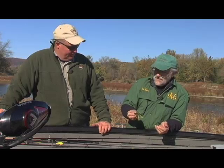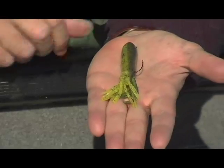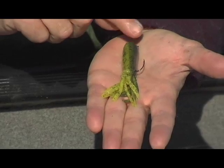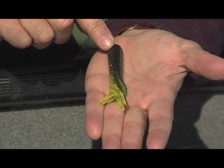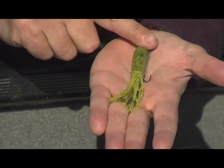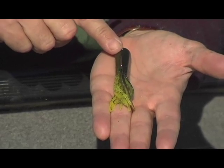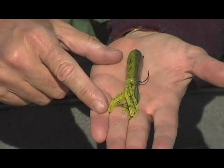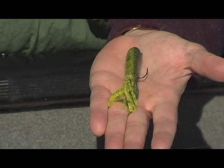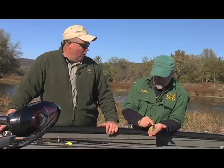Okay, now this is the special secret tube here, so you got to give the name of it. This is a secret. The secret tube. We coined this a couple years ago, or I coined it, nicknamed it the NBSCT, which is called the North Branch Secret Color Tube. It's a Right Bite tube. It's called chartreuse or smoke chartreuse laminate is what the color is. It's got a smoke top with a chartreuse pepper bottom, and that color right there is an unbelievable fall clear water color.